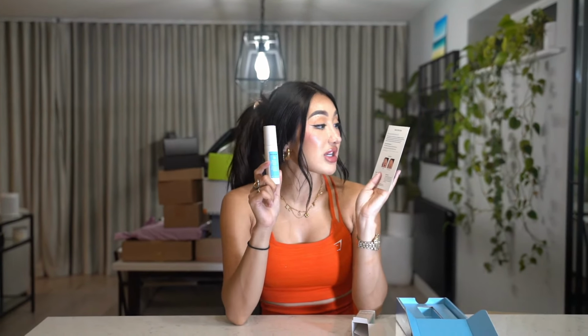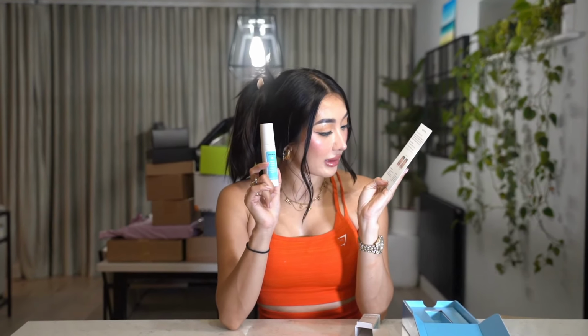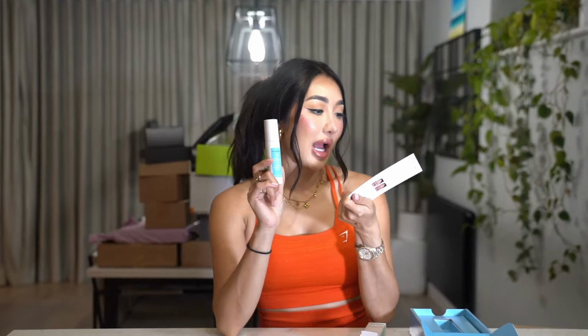At the end of the day, all that matters is the product inside actually works, and this is a retinol complex serum. It says on here 97% of people showed improvements in fine lines and wrinkles in just 4 weeks, and in 8 weeks 85% of people showed firmer looking skin. Okay, I'm definitely going to be trying this out. They're available at Space NK if you guys haven't tried them already.